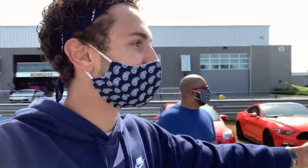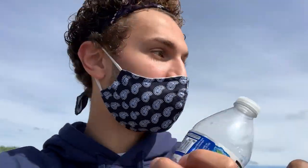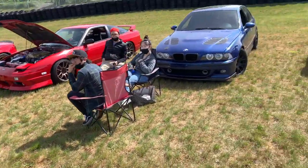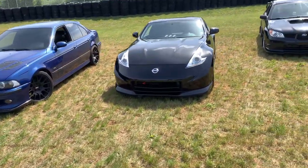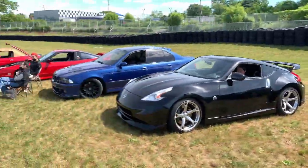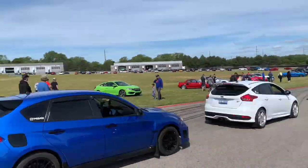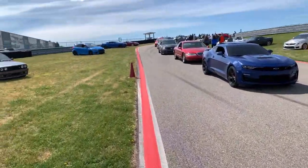And this is just such a big event. I was expecting a little bit fewer people just because of the virus. But I feel like people have been deprived of car shows for so long that everybody came out. We got a beautiful 240 right here. Beautiful BMW 5 Series, a 370 Hawkeye. Guys, everybody's leaving right now. It's 11 o'clock. They shortened it by an hour as a compromise because of COVID. So, we came to an end.